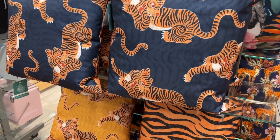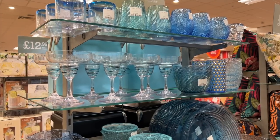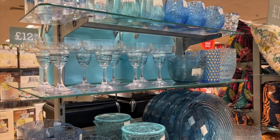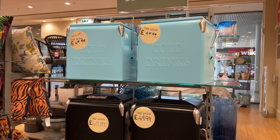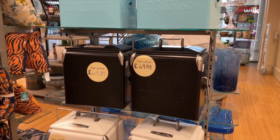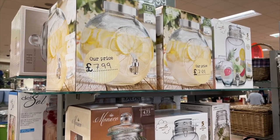By the way, if you didn't know, Homesense and TK Maxx in the UK are kind of like sister companies. So it's all the same shop, hence why this one's like a hybrid. And if you live in the USA, you might know TK Maxx as TJ Maxx. If I'm not mistaken, they are very similar stores, or the same company, just different countries.